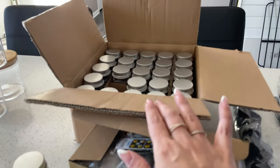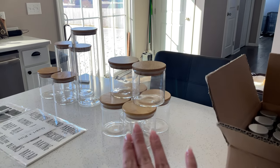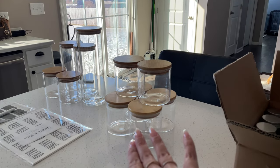I'm going to go ahead and get started on the spices so I can get those put away. And then I'll show you guys, like I said, in another video when I do fill these up and get my pantry completely done.